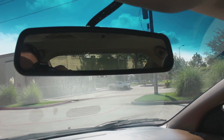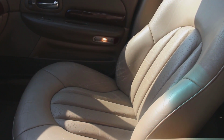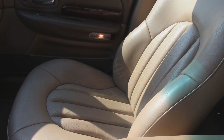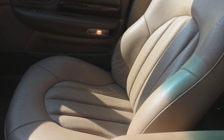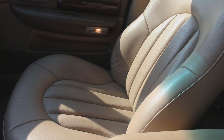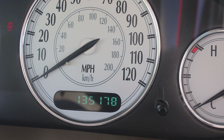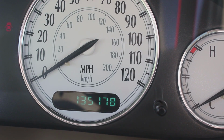Works pretty well. As far as the wear on the seats goes, they did get fairly worn. The driver's seat has been replaced, so I can't really show you that. But this seat doesn't have any rips. It does have some wear, but it's not horrible. It's kind of expected for the leather seats. That is with a grand total of 135,000 miles on it. That is a little low for the year, so just keep that in mind.